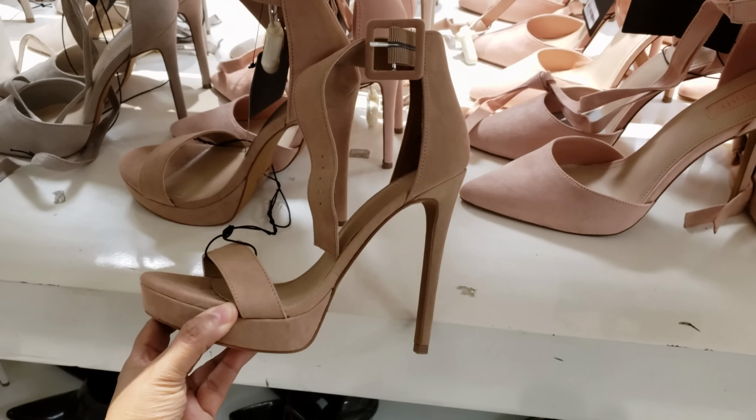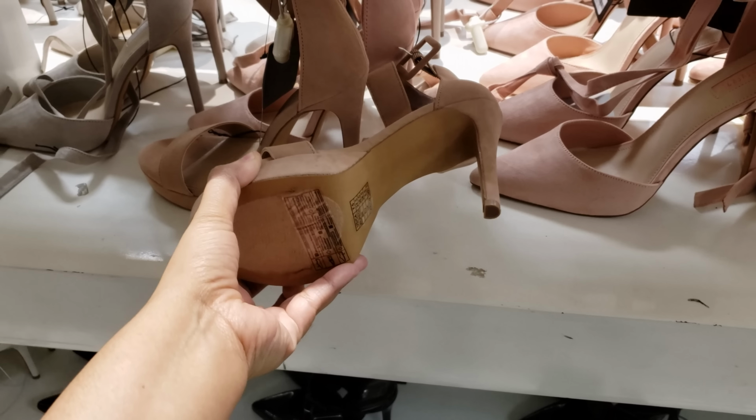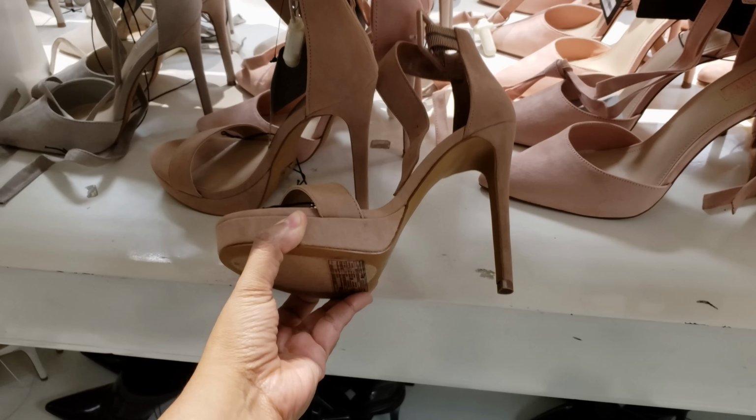Oh, this one's a nice one. Very high. So everything on this table is going to be $30. You have your brown and black with the strap. Look at the hollow heels, and you have a clear strap. They want $30. This one has pearls on it for $35. Wow. $35, huh?